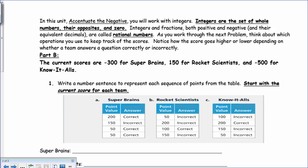So it says in this unit, accentuate the negative. You'll be working with integers. Integers are the set of whole numbers. And remember, what are whole numbers? 1, 2, 3, 4, 5, 6, and 0, right? Natural numbers are your counting numbers. We don't use 0. They're opposites, right? So if you got whole numbers, which are 1, 2, 3, the opposite of 1 is negative 1 and 0. Integers and fractions, both positive and negative, and their equivalent decimals are called rational numbers.